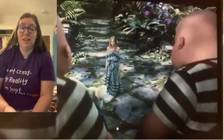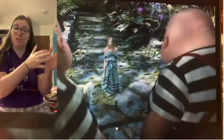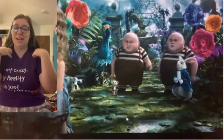The Tweedles. I feel like they have the most different costumes from the original cartoon animated version of Alice in Wonderland to this one. Instead of having bright colors, they're wearing black and white stripes with just a touch of color for their suspenders.